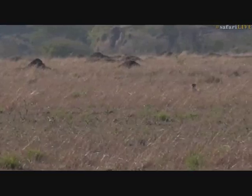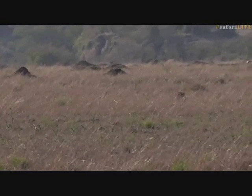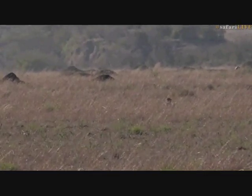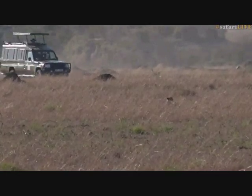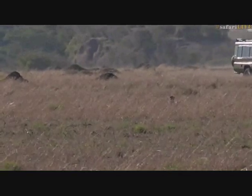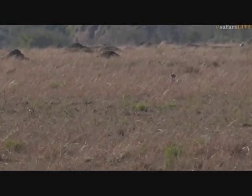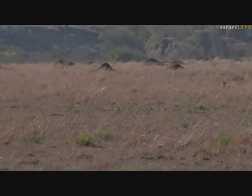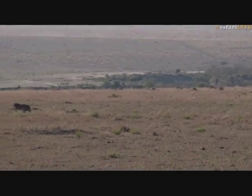Ooh, now the Thompson's gazelle, that one that was walking towards her, has turned its back on her, and so she's lifted her head. The other thing she doesn't want to do now, they've both turned their backs. Now she's not looking there anymore. Come on. What she doesn't want to do is give that warthog a fright, because the warthog will warn them just by grunting. I think that's why she's not moving. I think that Warty has now got himself obliviously into the middle between the two of them.